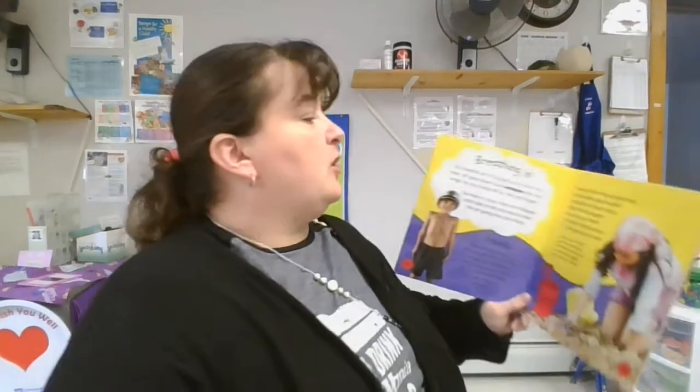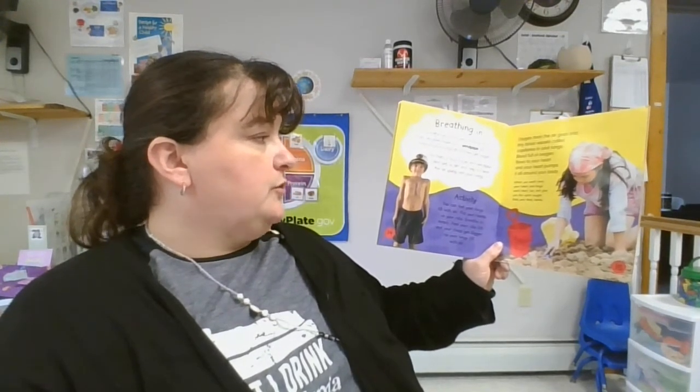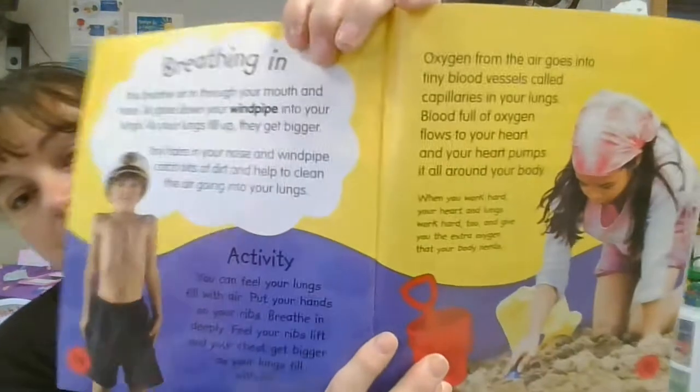Oxygen from the air goes into tiny blood vessels called capillaries in your lungs. Blood full of oxygen flows to your heart and your heart pumps it all around your body. When you work hard, your heart and lungs work hard too and give you the extra oxygen that your body needs.